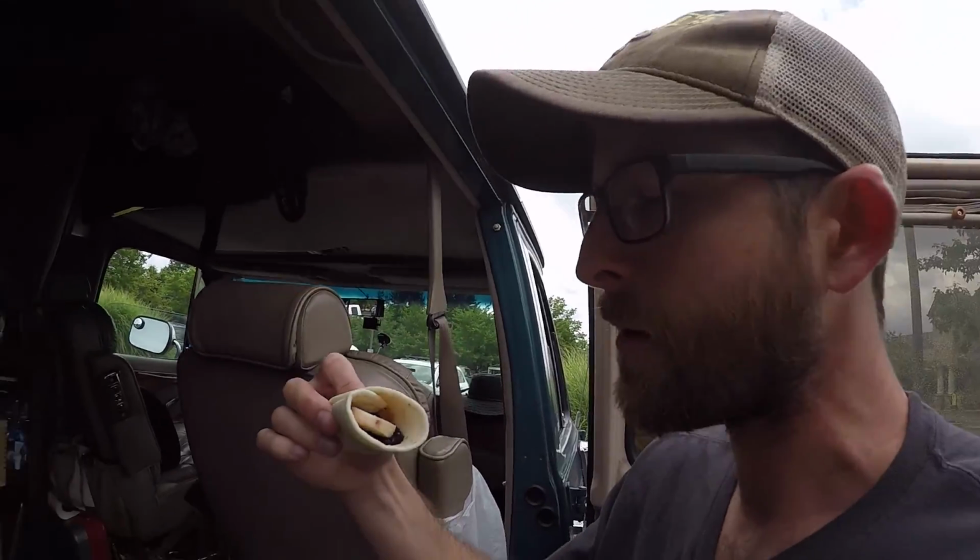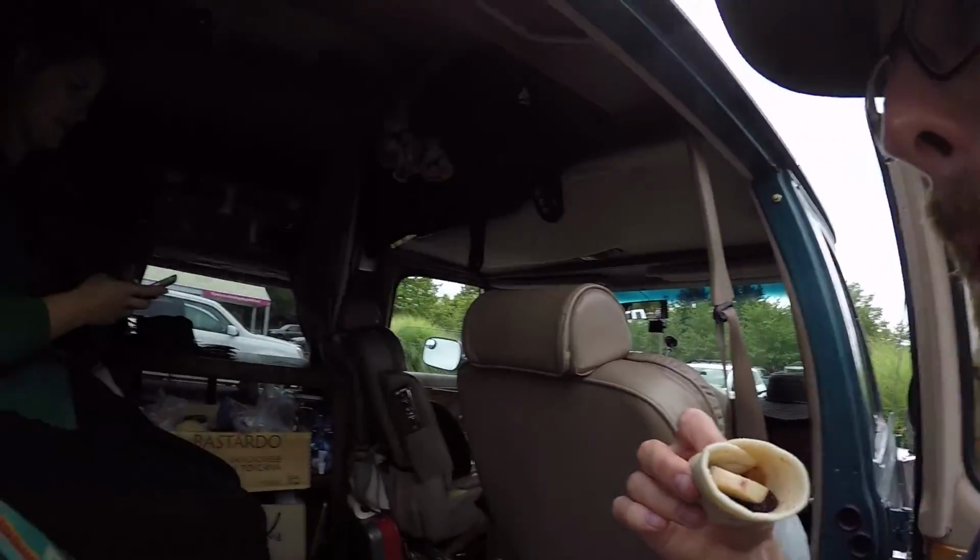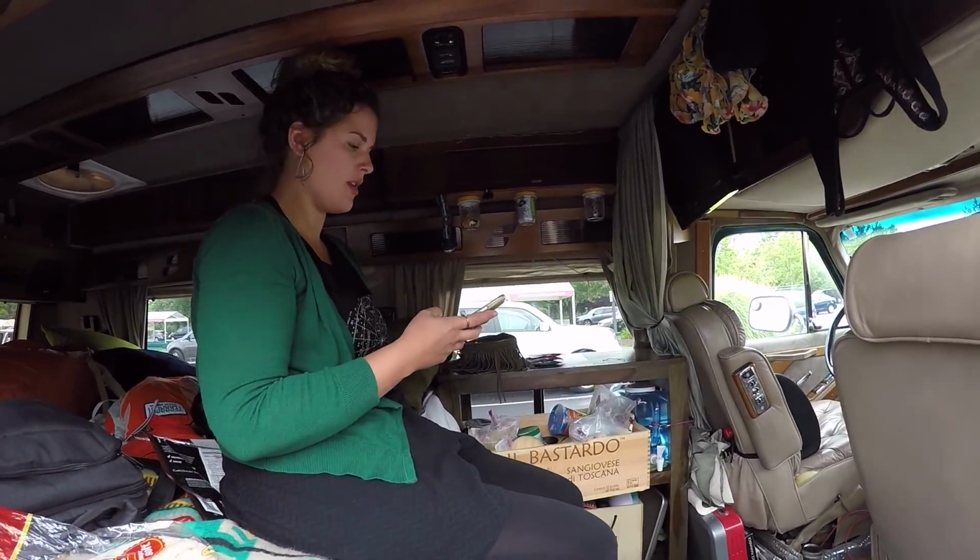Oh, nothing. Just hanging out in a giant supermarket. It's called Giant. Eating a banana peanut butter and jelly sandwich. What you eating for lunch, baby? I don't know yet. I'm gonna get hangry.